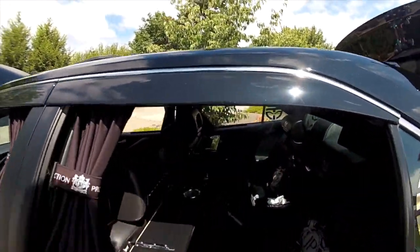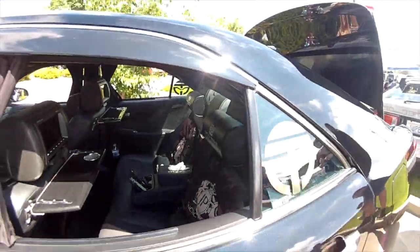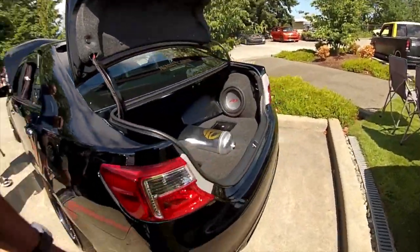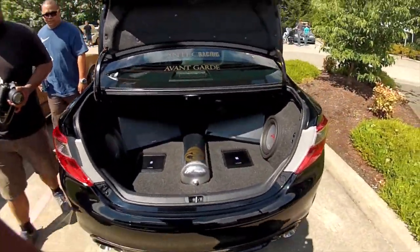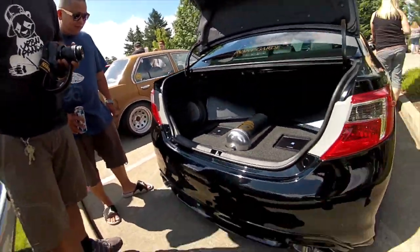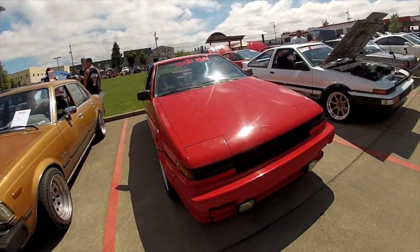I know. Oh, look at this. Got the table with the... Oh, dude, this is just so nice. I like it. Oh, air. It's on air. Nice, with the TVs. What's up? Quad exhaust? Yeah, we got quad exhaust set up down there. The old school Advans on this sucker right here.